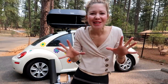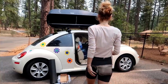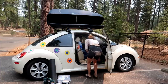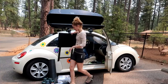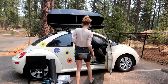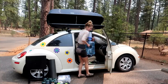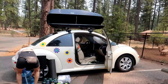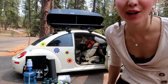All right guys, so I think first things first, I'm going to take a bunch of this stuff out and then put it up and see how it's gonna go. Man, I just did that with the seat after taking the water out. I love being able to do that, so I hope I can make that happen, but I'm not quite sure how.